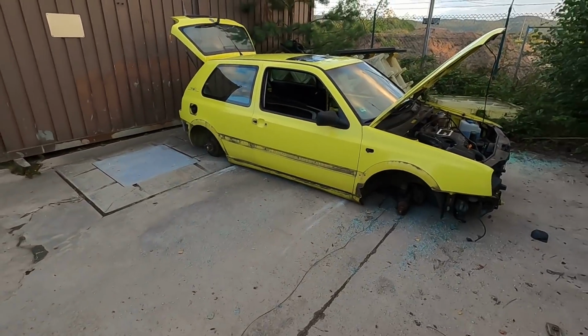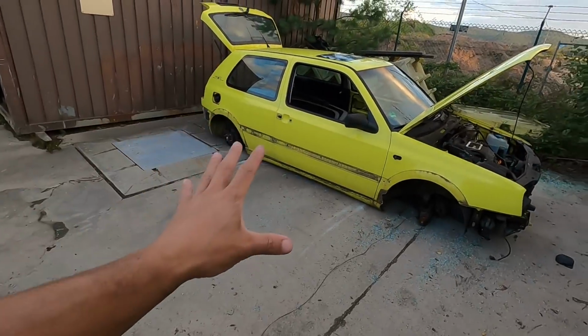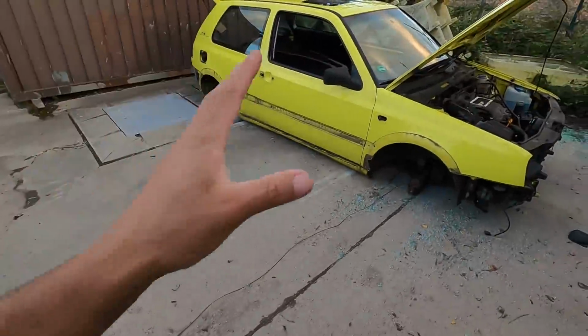So it's been a few hours, and I'm not gonna lie, it's kind of a sad sight. Like, this thing got absolutely gutted. Now, I did feel bad in the beginning because the car is kind of cool. Very, very cool color you don't see too often. But then I started finding the rust, and I was like, you know what? It really doesn't matter. So let's walk around the car.